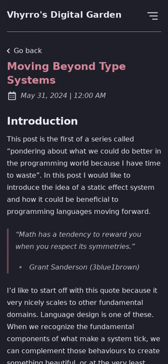This post discusses the idea of a static effects system and how it could be beneficial to programming languages moving forward.